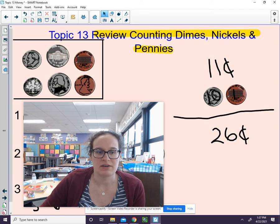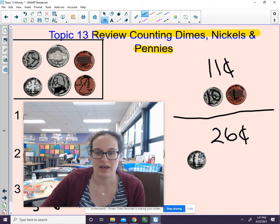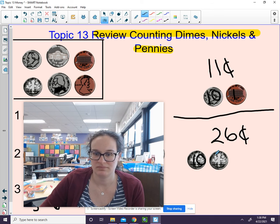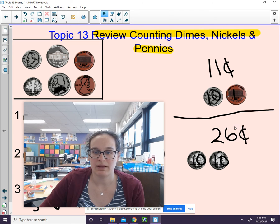Well, I'm going to start with my tens. So I have 10 here, and I need to get to 26. Well, I know by counting by tens, I can get 10, 20. So I think I'm going to grab another dime. So now I have 10, 20. And I also want to grab, I gotta make 6 cents.